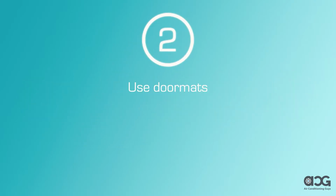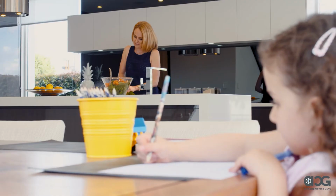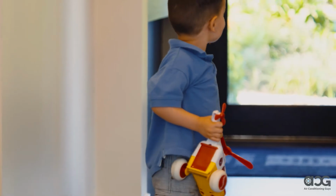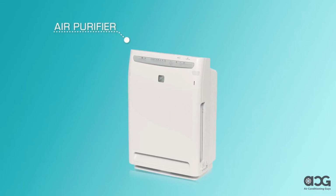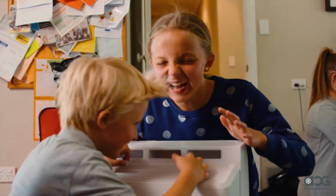2. Bacteria and viruses find their way into our homes, causing anything from mild allergies to more serious health issues. We can reduce this risk by placing doormats at every entryway, inside and out, and using a Daikin air purifier with its 6-layer filtration to combat airborne bacteria and viruses.